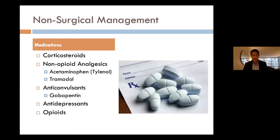The second line medications that I'll typically use are corticosteroids, which are a very powerful anti-inflammatory when taken orally, but obviously carry with them some increased risk when weighed up against anti-inflammatories like ibuprofen and Aleve. We also use other non-opioid analgesics such as Tylenol and Tramadol. These can be helpful as well in that they can help you with the pain, but they're not reducing the inflammation in your back, which is the true source of pain.